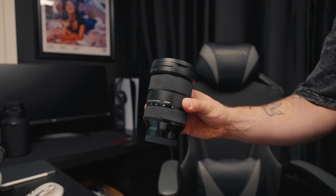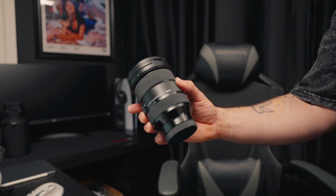So, 24 to 70 2.8 Sigma. Let me tell you about this lens. This lens I've beaten up so much. I chipped off a bit of the top circular ring. Thank God I can still put on my filters and all that on the camera, but yeah, I've used it so much, you can see its age just by looking at it. It's my most used lens.